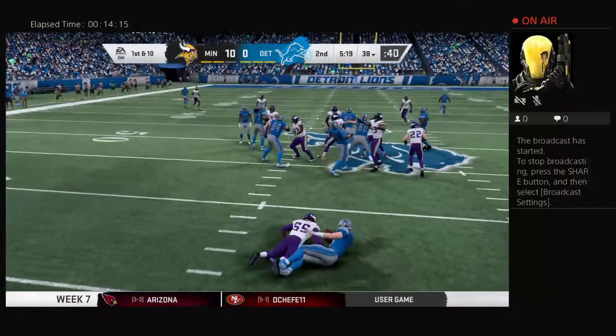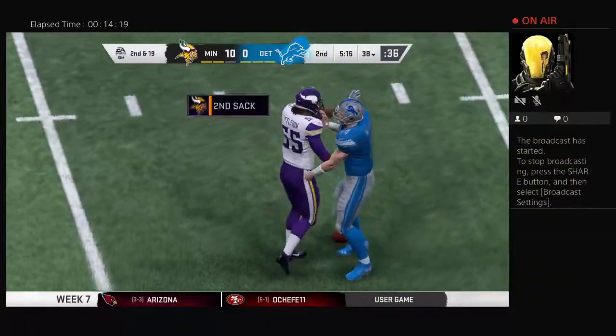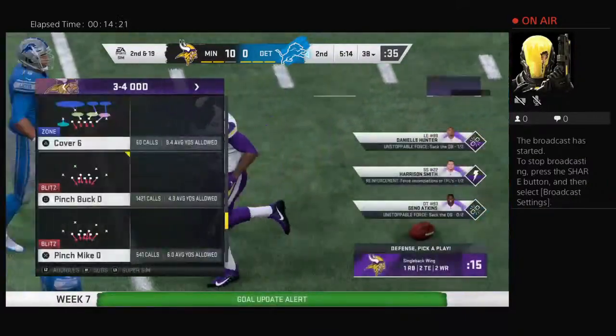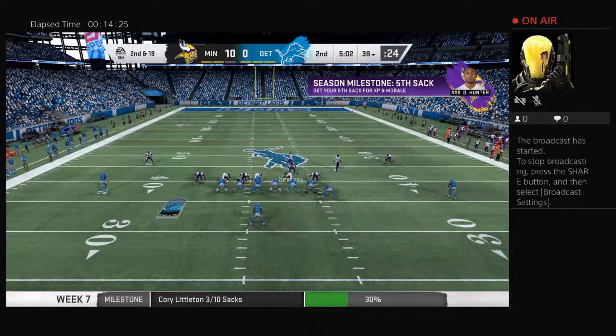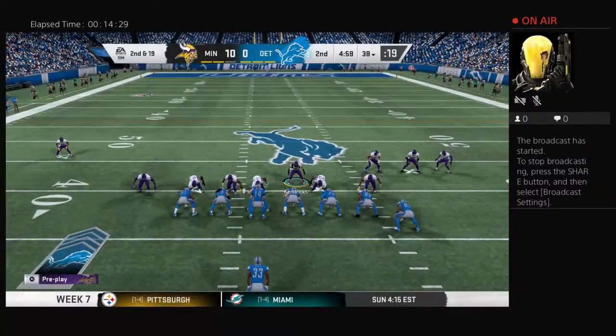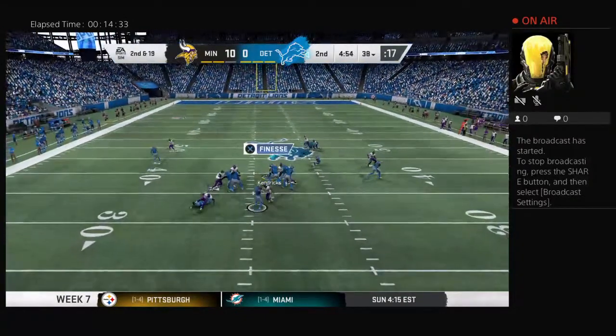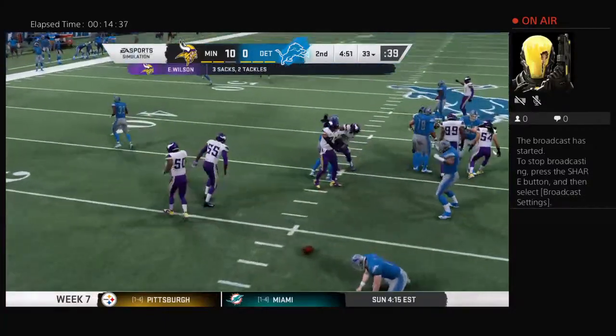Under a heavy rush, and down he goes. Corey Littleton able to get in there for his 2nd sack of the afternoon. I'm starting to wonder if this offensive line just simply doesn't like him. I mean, they've given up 6 sacks in this game. He's had nowhere to go, nowhere to run, and obviously nowhere to hide. And all those sacks, and he's going to go down again.